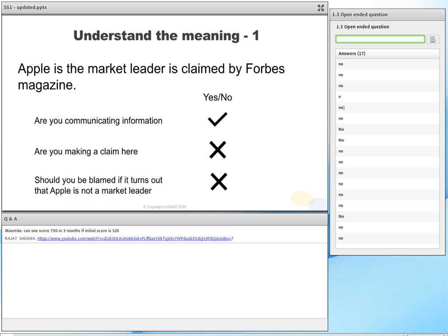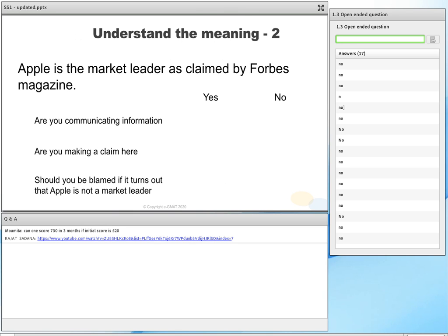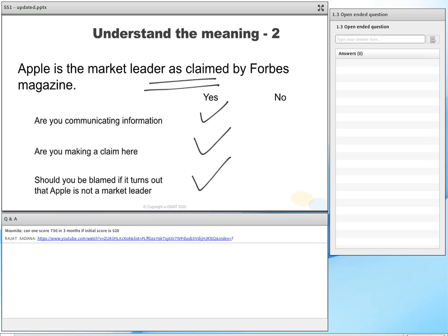Let's look at this. So again, the summary of this. Apple is the market leader as claimed by Forbes magazine. Our views changed is to as. Are you communicating information? Yes. Are you making a claim here? Yes. In addition to Forbes, you are also making a claim here. Should you be blamed if it turns out that Apple is not the market leader? Absolutely. Huge difference here.